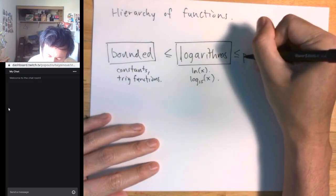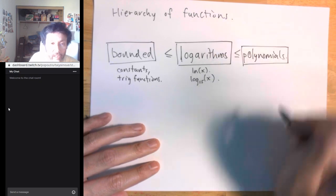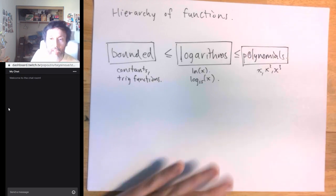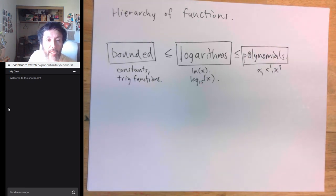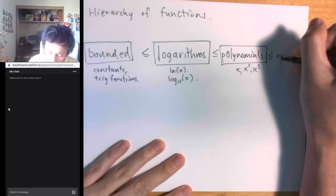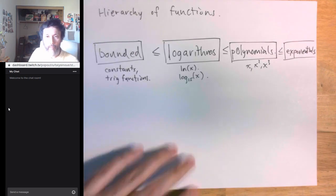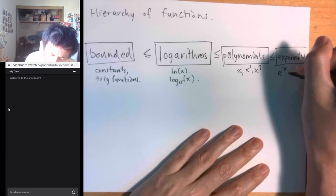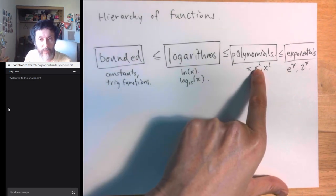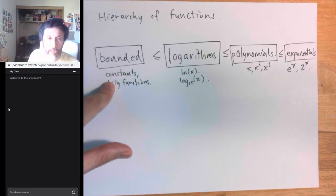Then we have, above logarithms, polynomials. These typically go to infinity, right? So this is things like x or x squared or x cubed, etc., or sums of them. And then, at the top, at least of this scheme here, are the exponentials, so things like e to the x or 2 to the x. These go to infinity much, much faster than polynomials do. Polynomials go to infinity much faster than logarithms do, and logarithms go to infinity, whereas bounded functions don't do so at all.